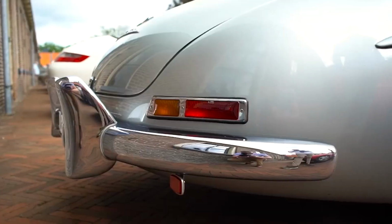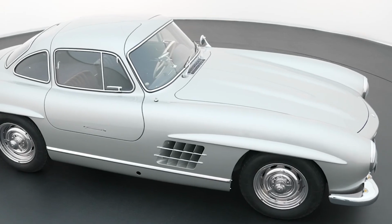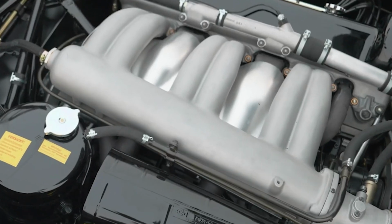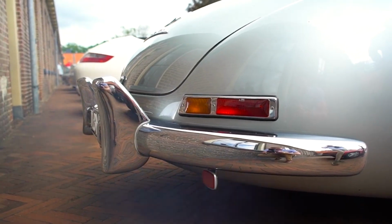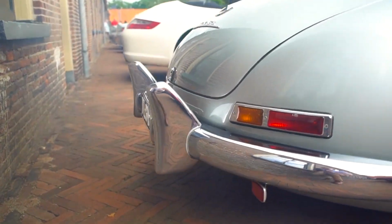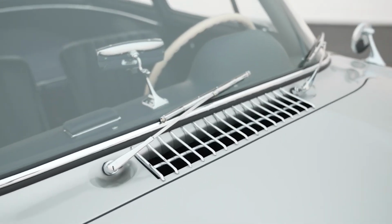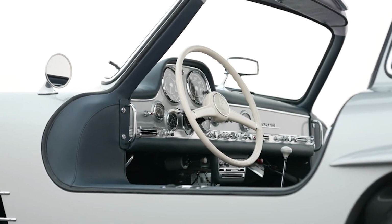Mercedes-Benz faced a wild challenge. How do you turn a race car that's crushing it on the track into something you can drive to the grocery store? The answer involves some seriously out-of-the-box thinking and a touch of automotive magic. The result? The Mercedes-Benz 300SL Gullwing. This wasn't just a car, it was a spaceship on wheels.